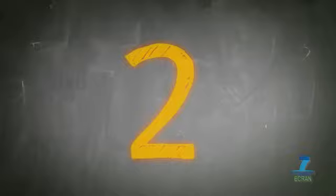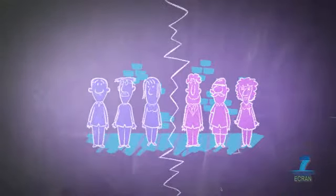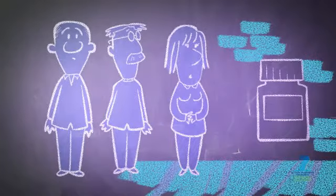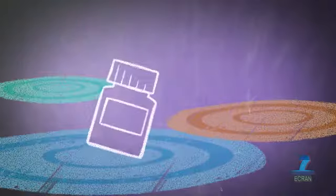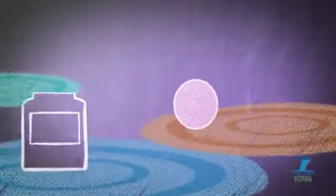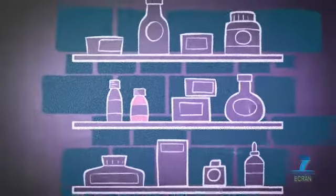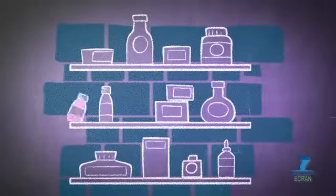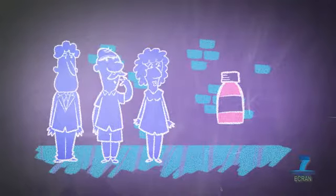Second point. Patients must be divided into groups. Patients in one group receive the treatment being tested. Patients in the control group do not. In some cases, the control group will receive a placebo, an inactive preparation that is otherwise identical to the experimental treatment. However, when there is already a proven effective treatment, patients in the control group should receive the best treatment available.